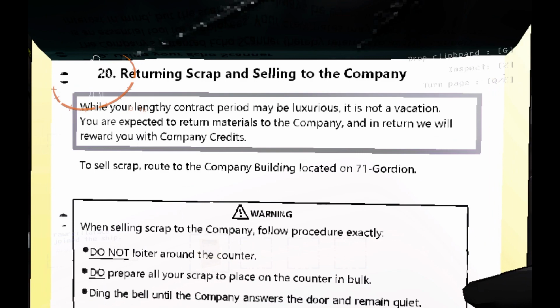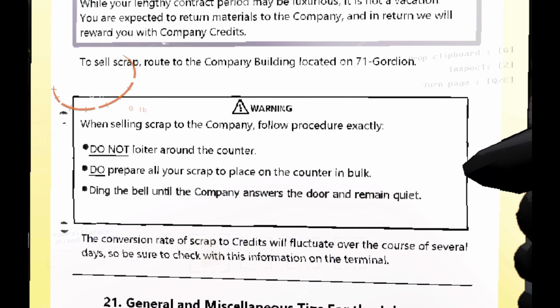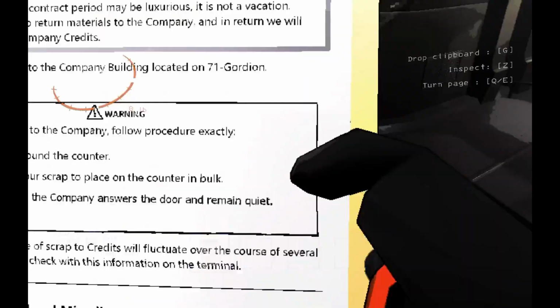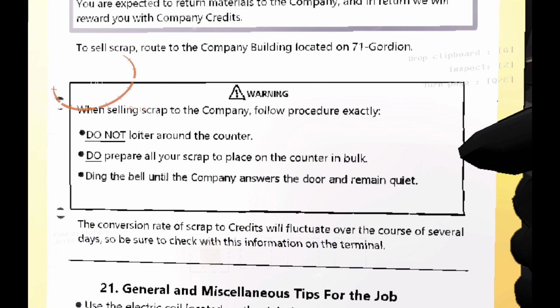To sell scrap, route to the company building located on 71 Meridian. Warning, while selling scrap to the company, follow procedures exactly. Do not loiter around the counter. Do prepare all your scrap to place on the counter in bulk. Ding the bell until the company answers the door and remain quiet. So when I hear ding the bell until someone shows up, it's like, ding, don't stop dinging it.